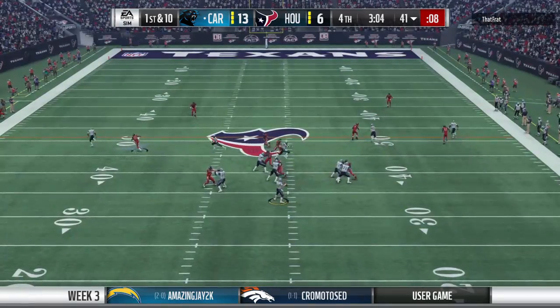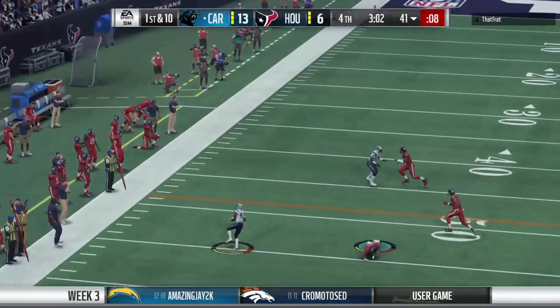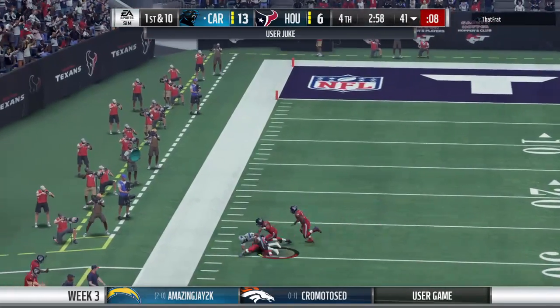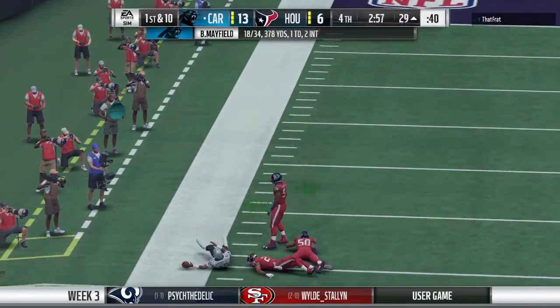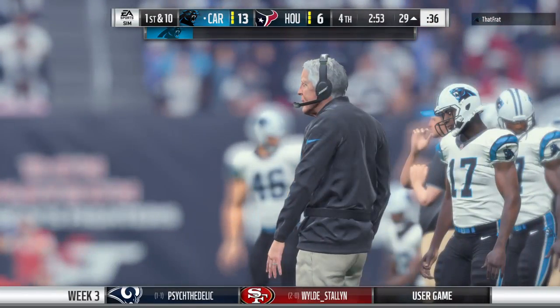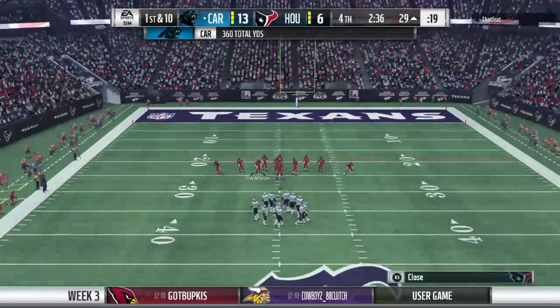They'll look to throw now on 1st down. He's going to flip one out here to his running back. Nice move at the 40. And he'll be taken down, but not before getting this inside the 30. He got 29 yards that time.